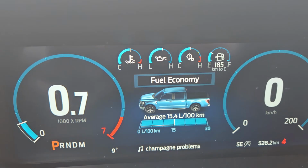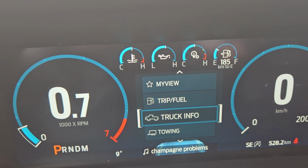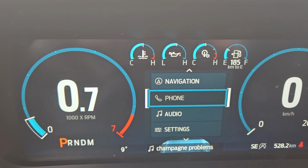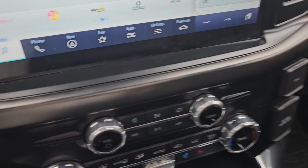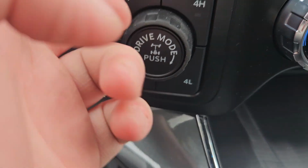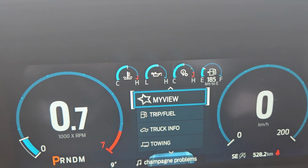Now, looking at your main screen here, we do have My View, Trip and Fuel, Truck Info, Towing, Navigation, Phone, Audio, and other settings. And continuing to look here, we do have our drive modes, rear axle lock, 4-wheel drive, trailer disconnect, and pro trailer backup.